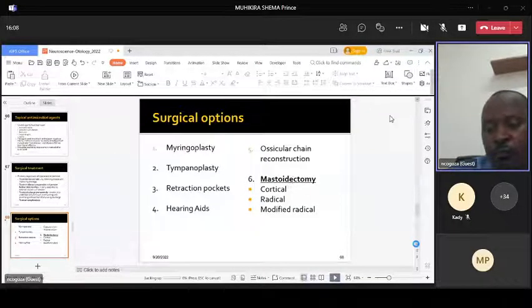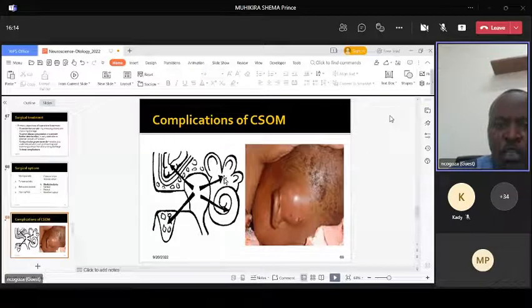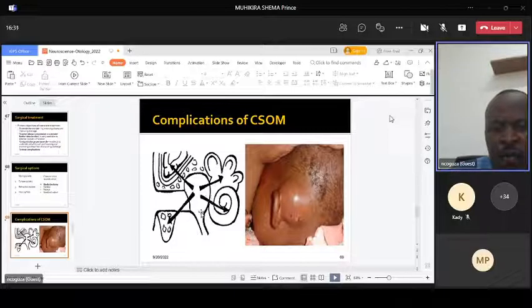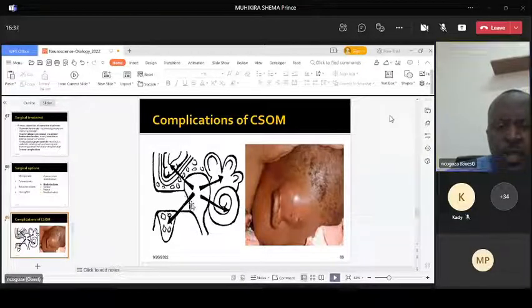Now, you see, the slide that I talked about, those are complications. Complication, this is important. Complication with the middle ear. This is the middle ear. Those are the landmarks, the neighboring structures into the anterior. Anteriorly, we can go to the eustachian tube, and posteriorly we go into the mastoid.